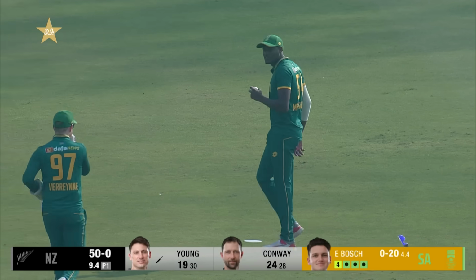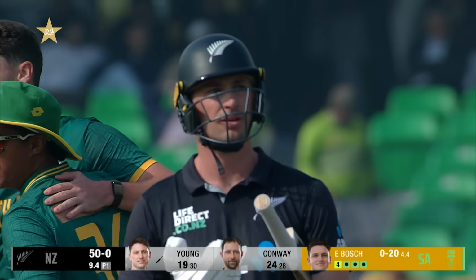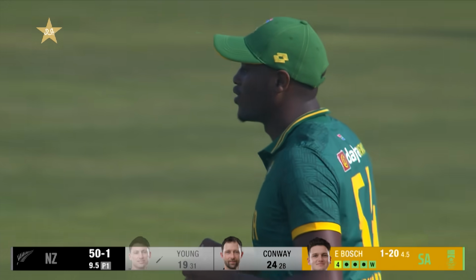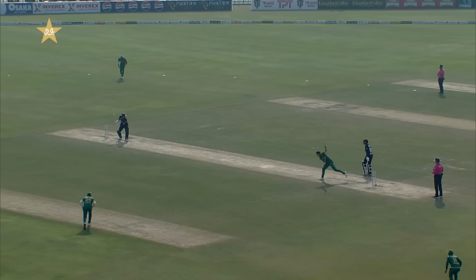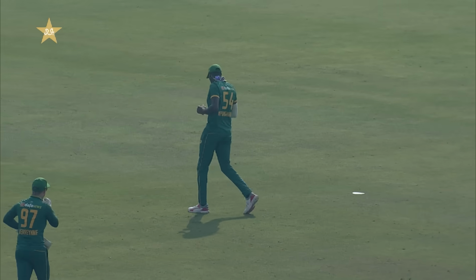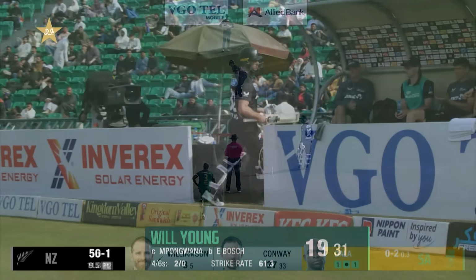That's a good catch. He probably lost the ball for a moment, but he had enough eyes on it to not move those hands, those big palms, because the ball travels rapidly in that zone. That was an ordinary delivery, and he was lucky that the ball was hit straight to the fielder, who made no mistake. It's 50 for 1.